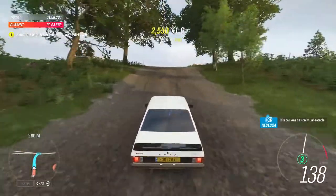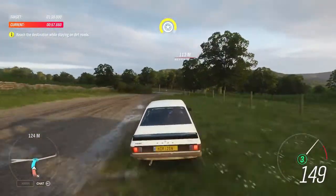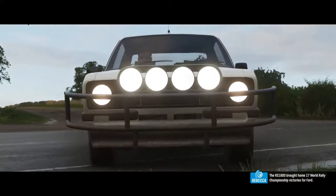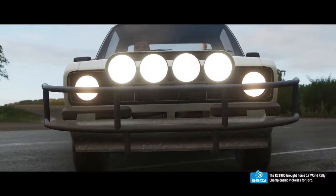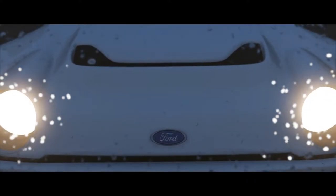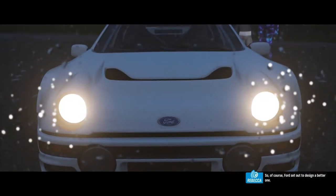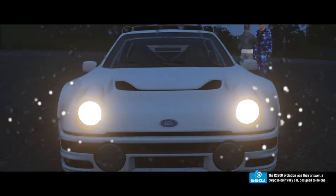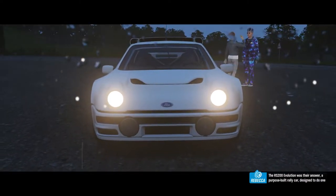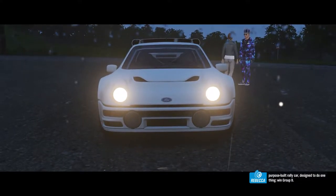This car was basically unbeatable. The RS1800 brought home 17 World Rally Championship victories for Ford. So, of course, Ford set out to design a better one. The RS200 Evolution was their answer. A purpose-built rally car designed to do one thing: win Group B.